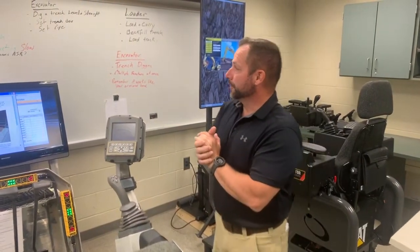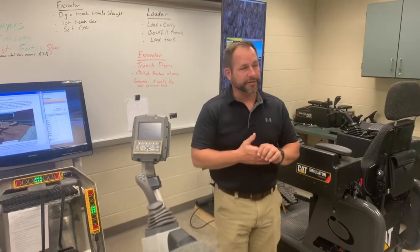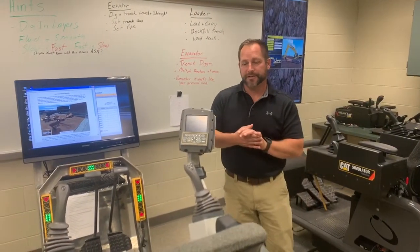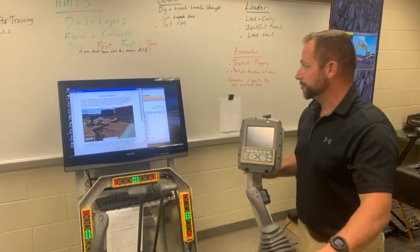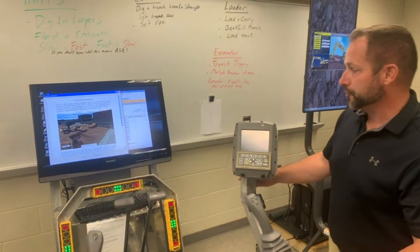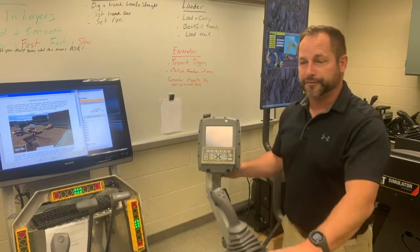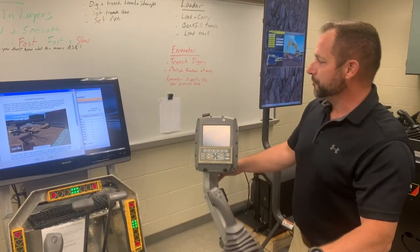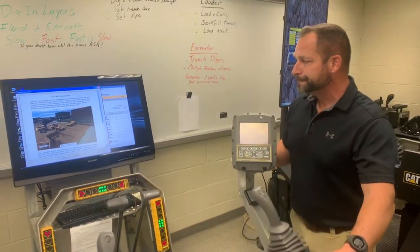Okay, so in here is our simulator room. At present, we have 2 simulators, and hopefully down the road we'll add a third one to the mix here. The first simulator right here is set up strictly for excavator. This was donated to us a few years back, and they kept it around, fortunately enough, till I got here. And now we get to use it. But it's strictly set up for excavator use. It's based on a John Deere platform.